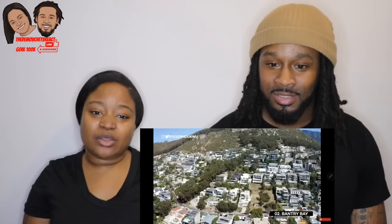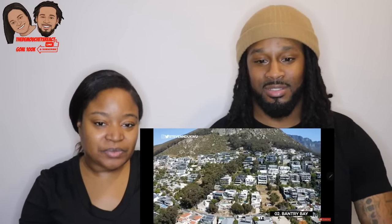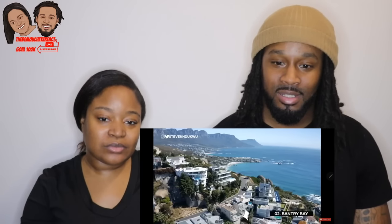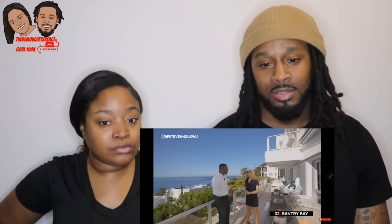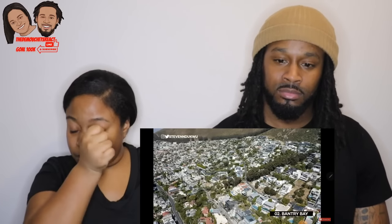Number 2 on the countdown is Bantry Bay. It's a beautiful and affluent suburb of Cape Town, South Africa, neighboring areas like Sea Point and Clifton. Bantry Bay, as the name suggests, is situated on the slope of Lion's Head on the Atlantic seaboard of the city. The suburb is very well known for the fact that it's wind protected. You're paying for your position, prime location, probably one of the best neighborhoods to live in Africa. And you're high up, so you're away from the hustle and bustle of the lower suburb of Sea Point.